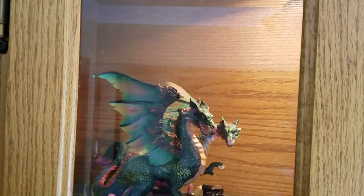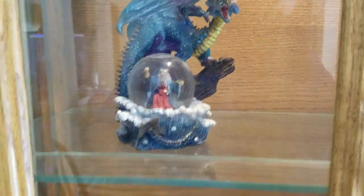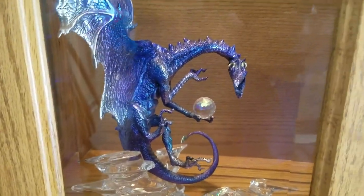So as my details have filled up, I have moved the dragons out of them and into a hutch that I got. And this kind of illustrates why I'm not the biggest fan of wooden display cases, in that the frames hide so much stuff, it's hard to see them. So we'll gloss through these because I know you're here for the anime stuff, but there's a dragon. There's a dragon with the wizard. There is a dragon. And there is another dragon.